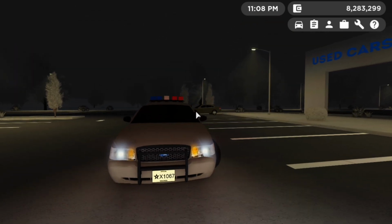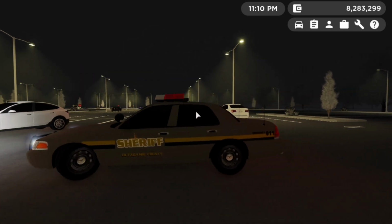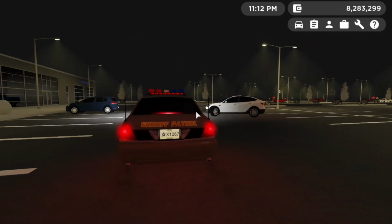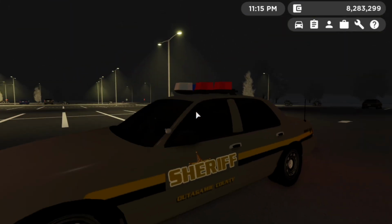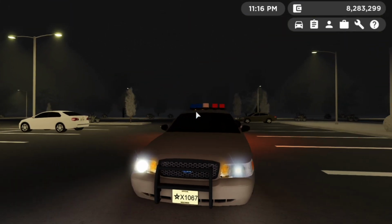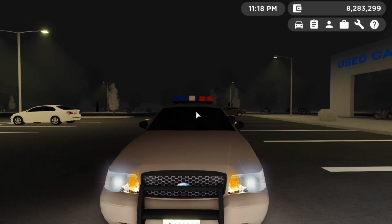So they added two total Wisconsin State Patrol cars in this update, and this is the second one. So these are the blinkers, the brakes, the hazard lights, and to turn on the lights, you hit F. Turn on the sirens, you hit R, T, and Y.